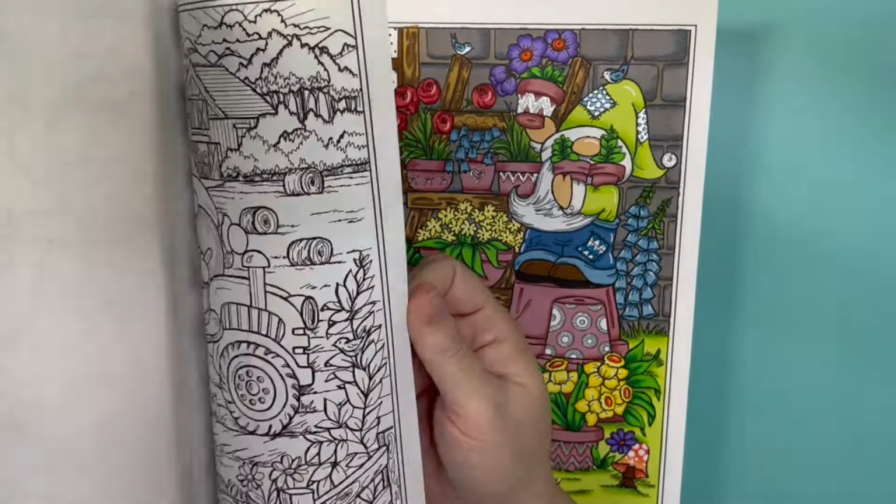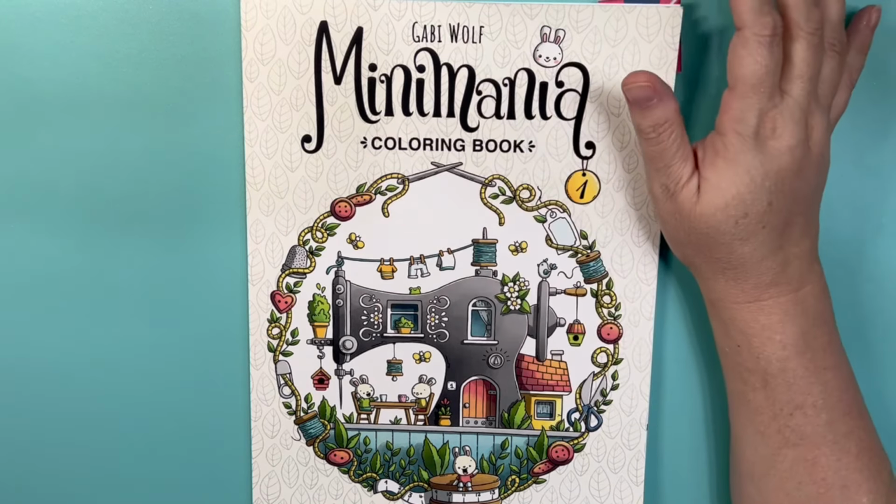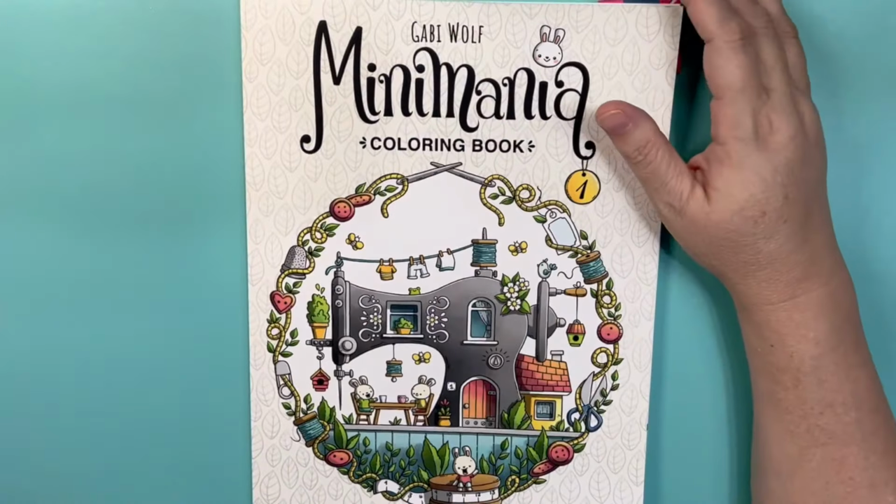I'm excited. I don't ever pre-order. I'm one of those. I know, I never do. I know I'm bad. This is Mini Mania by Gabby Wolf. This one is a project book. And I didn't write it down.